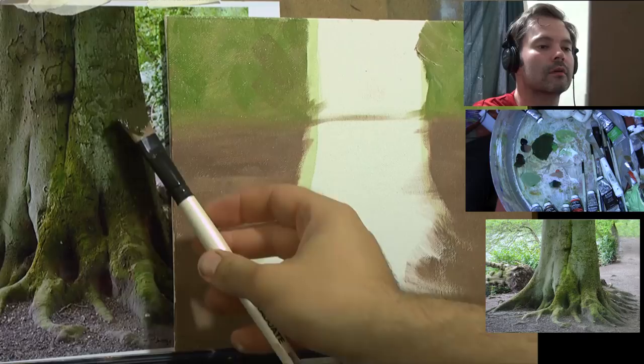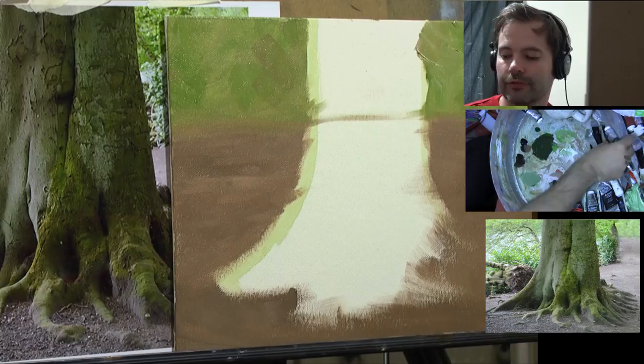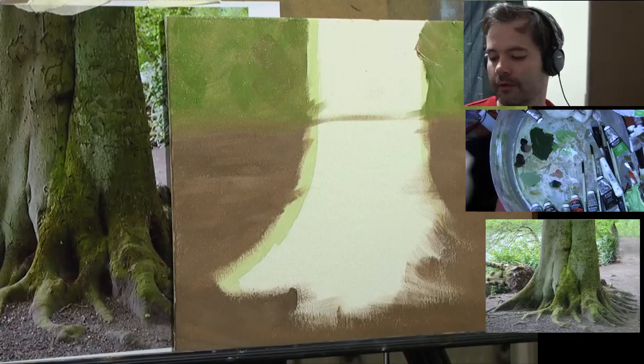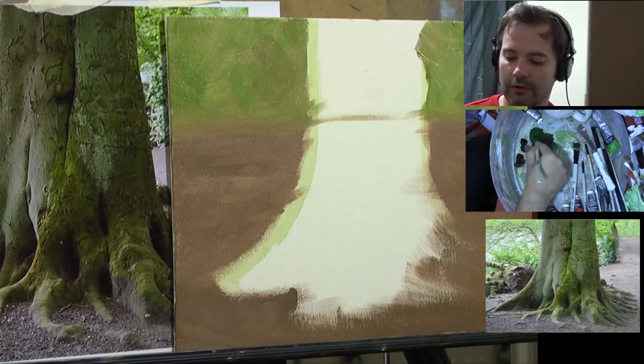Slightly too brown, I would say. So what's that? Sap green. A bit more sap green into that like that. That's probably going to be closer. Yeah, so I think this brush is a bit big for what we need to do. So put that aside and we'll use our other brush. Yeah, that brush will probably do better, I think. Okay, so let's just start this then.